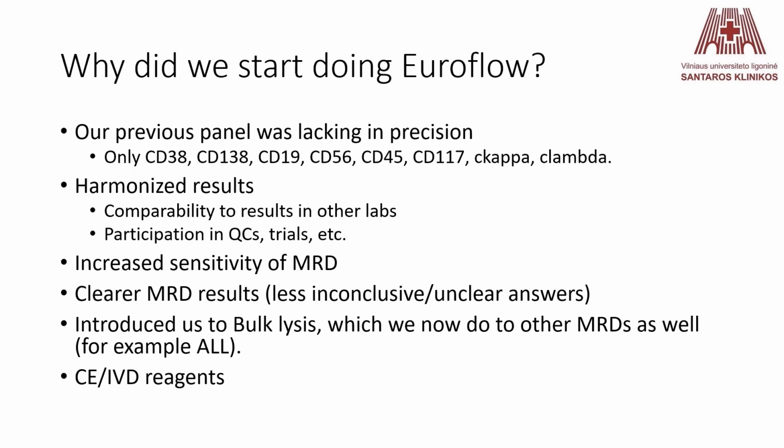So we have done MRD for multiple myeloma for some time now. However, our previously used panels were lacking in precision. We didn't have markers such as CD27 and CD81, which greatly improve the ability to find these malignant cells. And also, we couldn't compare our results to others in other labs because they may use a different panel than us or different markers, which greatly affects the results. And this also inhibited our ability to participate in some QCs and trials.